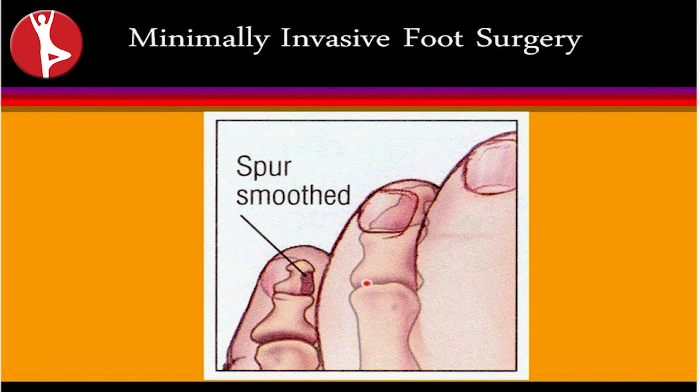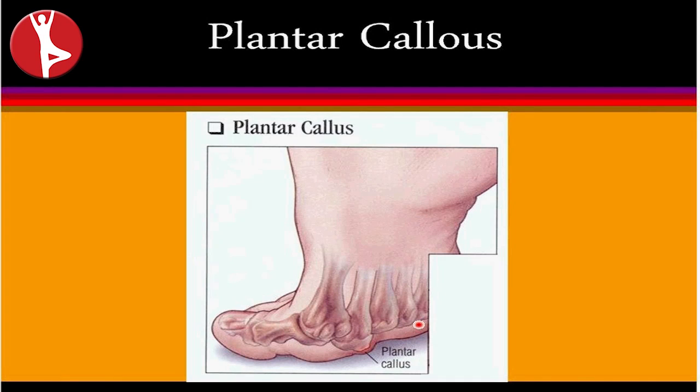Corns and calluses are not actually skin problems. They are actually skin manifestations of bone problems. Once the bone problem is identified and corrected, the corn or callus usually disappears permanently. Calluses are areas of hard skin on the bottom of the foot, whereas corns are areas of hard skin either on the toes or between the toes.